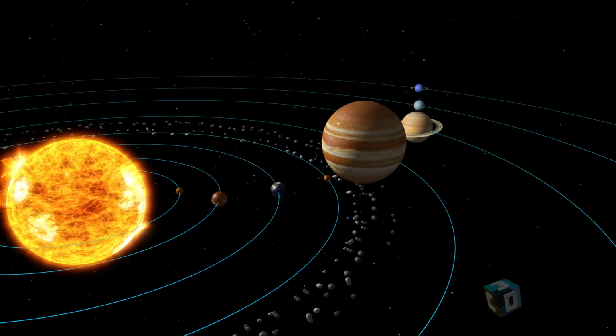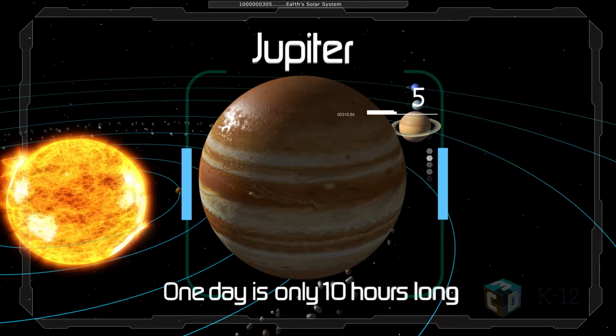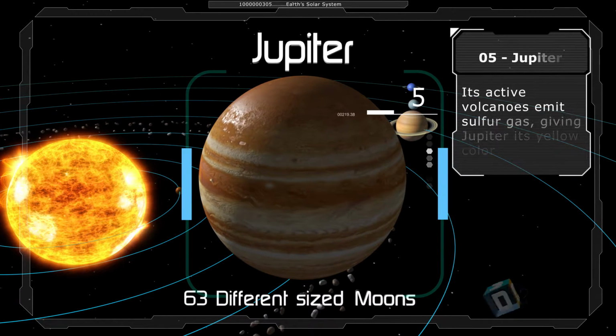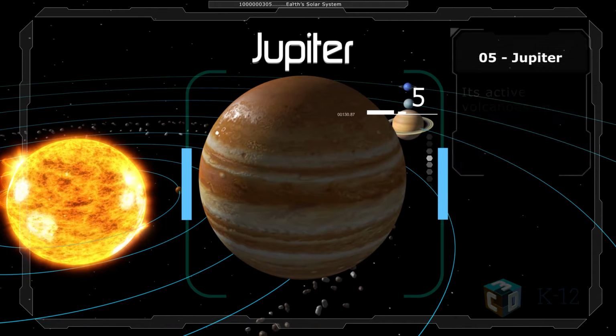The fifth planet is the largest, named Jupiter. Because Jupiter spins so fast, one day is only 10 hours long. Jupiter has more than 63 different-sized moons. Its active volcanoes emit sulfur gas, giving Jupiter its yellow color.